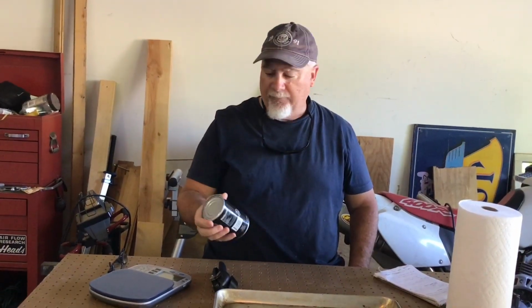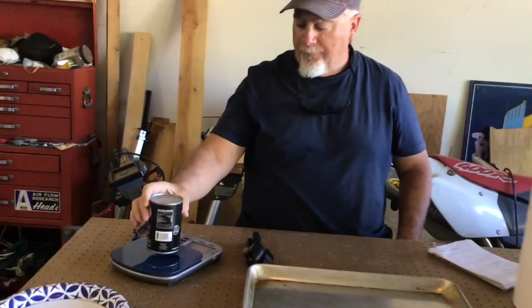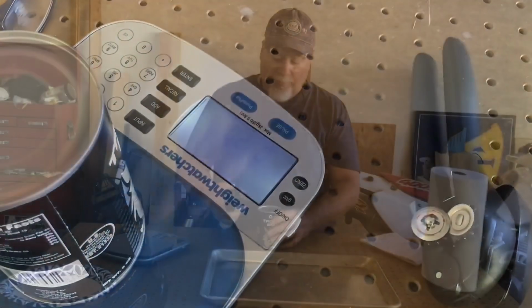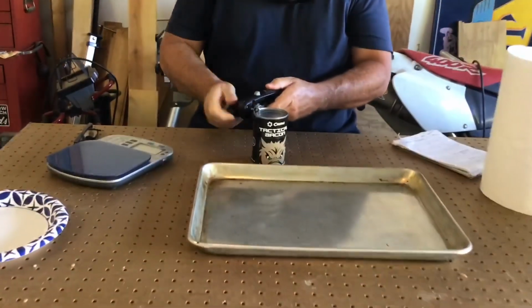Let's get started. This can is showing it to weigh 9 ounces. Now, I don't know if that means it contains 9 ounces or if this overall package is 9 ounces. So I've got my scale zeroed out, and I'm getting 12 ounces here. Okay, now let's open our can up and see what we've got inside.